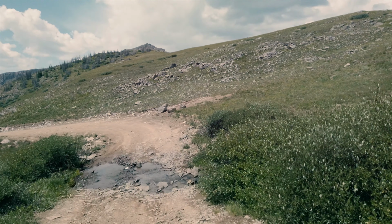Going to try and go up Center Stock Drive here, see how far we get before we have to turn around.